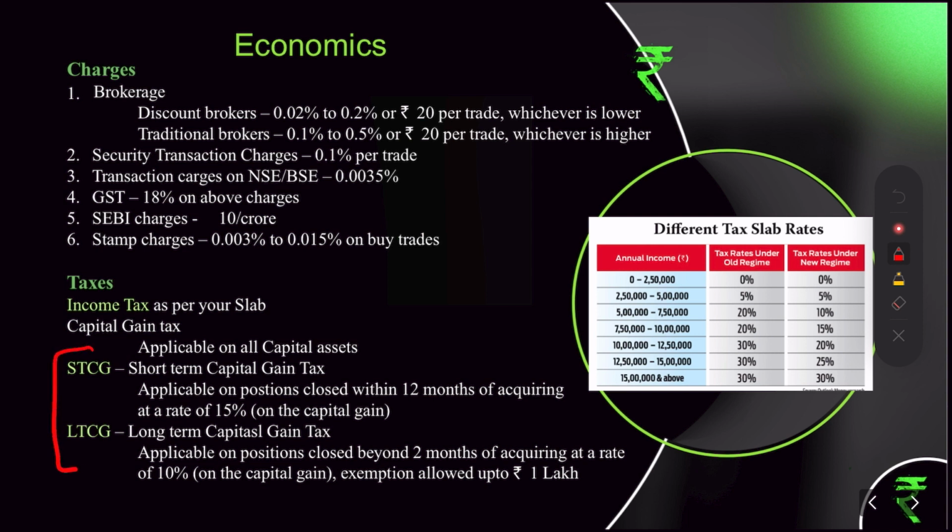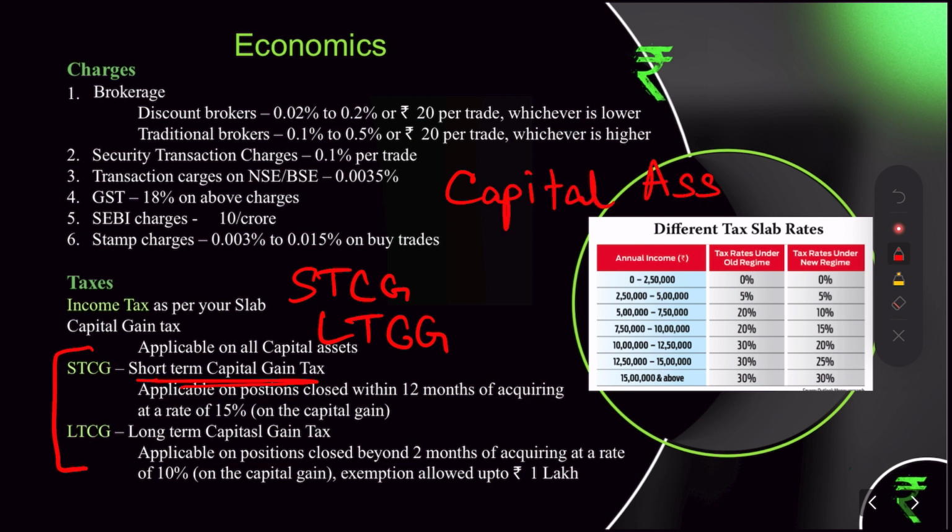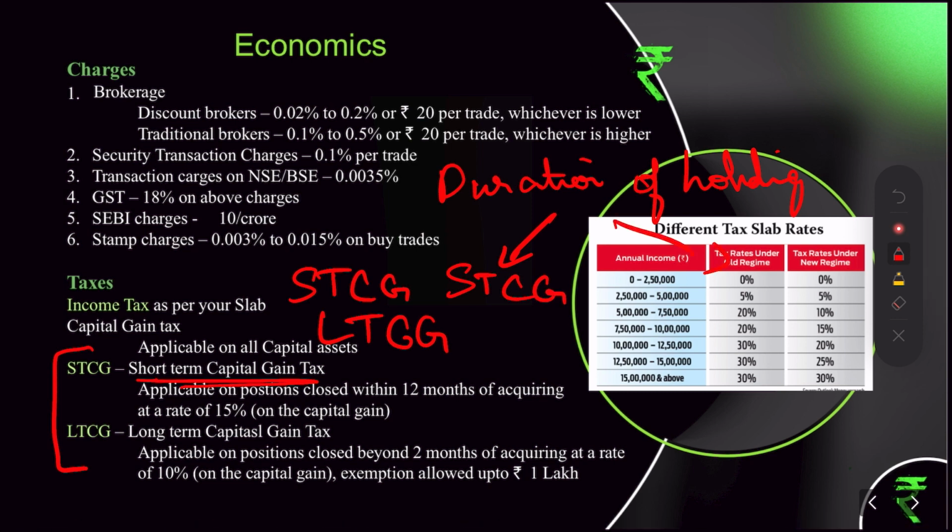Other than the income tax, we have two different taxes called the capital gain tax. One is the short term capital gain tax, the other is the long term capital gain tax. Capital gain tax is paid on a profit that you obtain from any capital asset. Capital assets include real estate, gold, stocks, and much more. On profits that you obtain from these capital assets, you will be paying capital gains. Based on the duration of holding, it will be termed as STCG and LTCG.